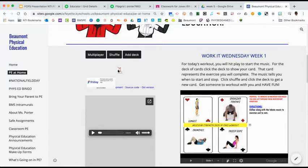And when they click a card, it tells them it's diamonds. So then they would do the exercise for the diamonds. And then when the music told them to start again, they would shuffle. And then again, they would draw another card and it would give them another type of exercise. So it's been really incredible to be able to do this on Google Sites.